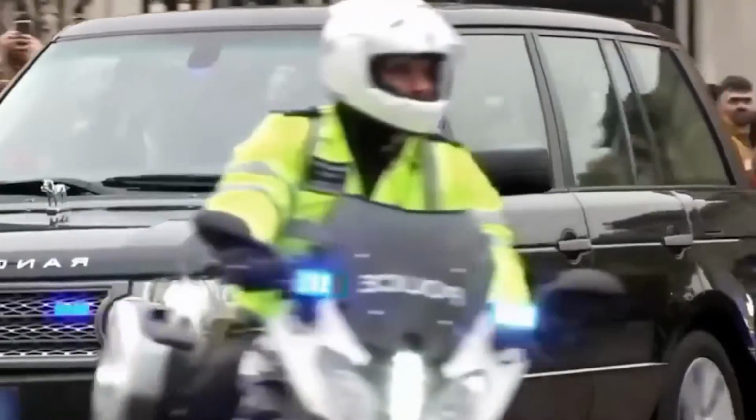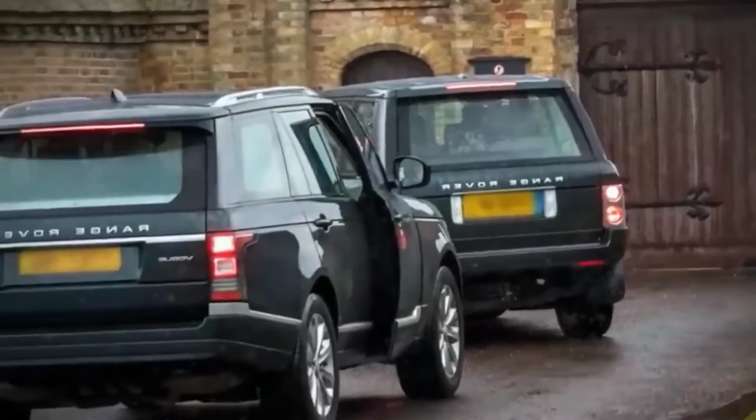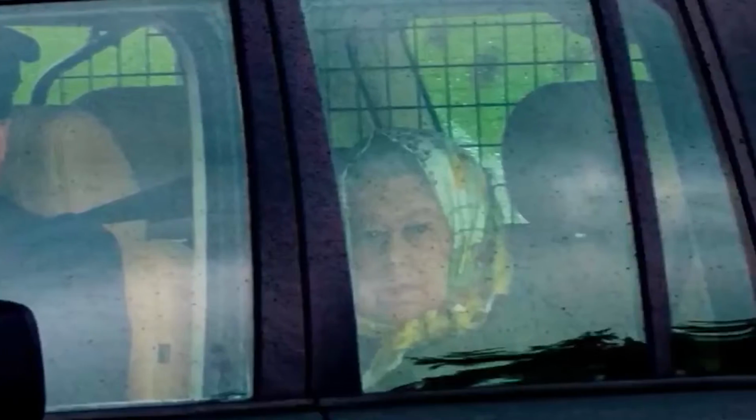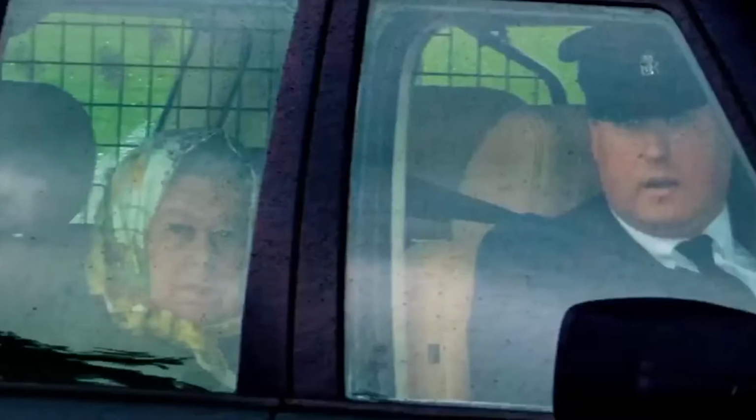This time, royal security under the spotlight as the Queen gets locked out of her own palace. Nelson's Gate wouldn't open, and the Queen was actually kind of locked out of her own house. One of our most loved royals is revealed to the world at Balmoral. The impact of these pictures was massive. They went around the world.